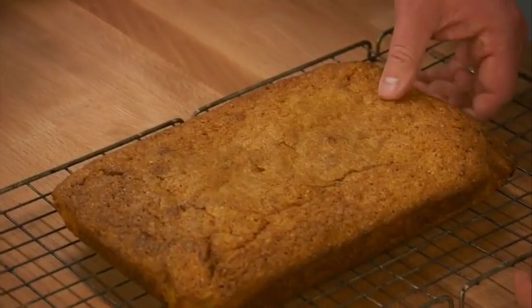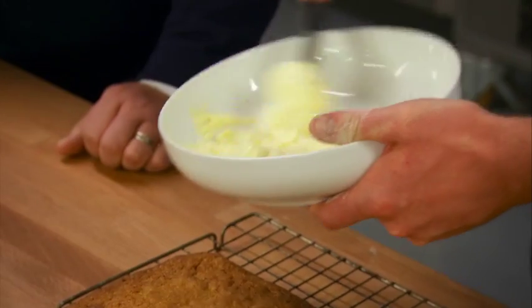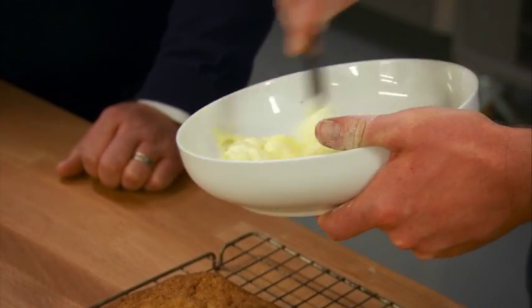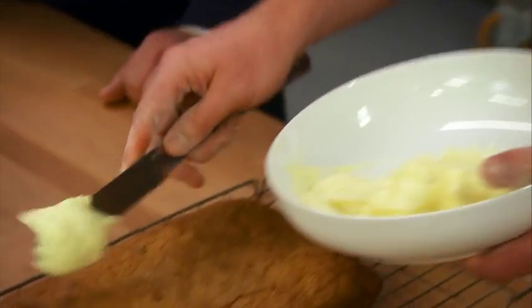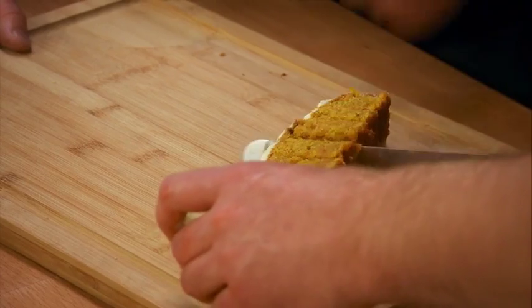So we're just going to ice this now. We have a mixture made up in advance. It's got a little bit of icing sugar, melted butter, lemon juice and cream cheese. So literally just nice and gently. All over the top. It looks gorgeous. Yeah. It looks really moist. Now, just a small little piece. And now, dig in.